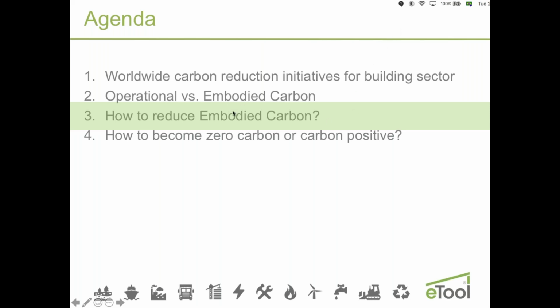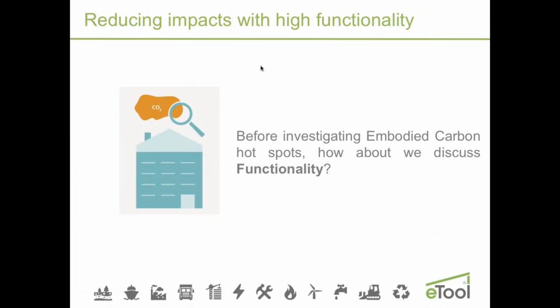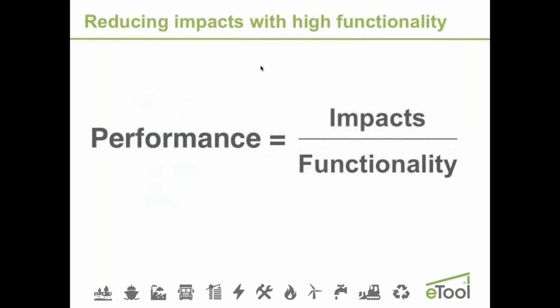I'll just bring up a question here because it's quite common that when discussing embodied carbon, we relate to materials. So that's the first correlation that comes to mind when talking about embodied carbon. But before we investigate where the embodied carbon impacts come from, where the project hotspots are, which materials, how about we talk about functionality? So this is often missed, forgotten at the early stage of a project design, and we found this really crucial part of applied LCA for reducing embodied impacts. So when talking about functionality and improving performance, we'll look at all the project's impact, and then we'll divide it by the primary function of that design.